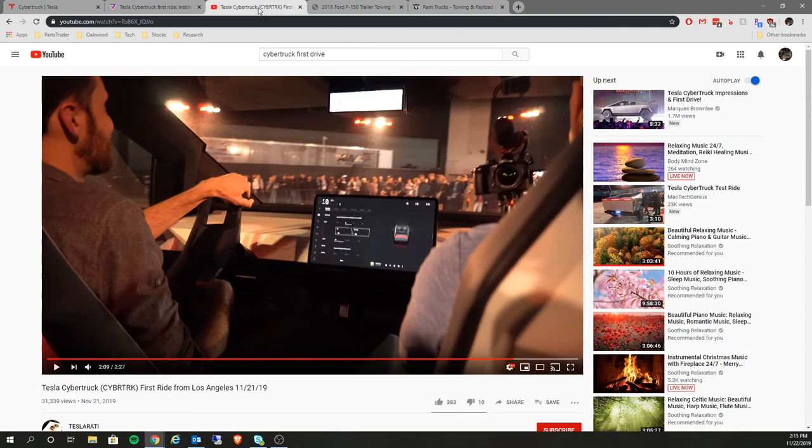But also at the same time, I am rooting for Rivian trucks. I think they're going to be another great car company. It is really cool that they're actually going to be building those cars here in Illinois, and I wish them all the best luck.